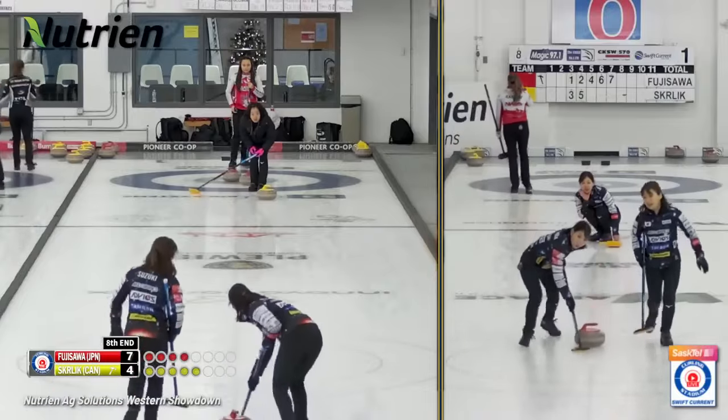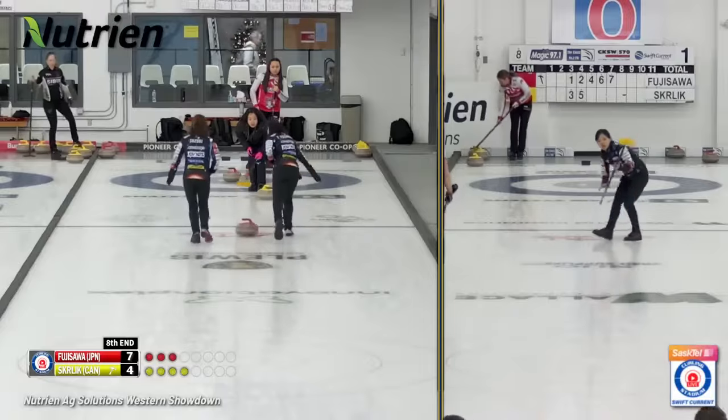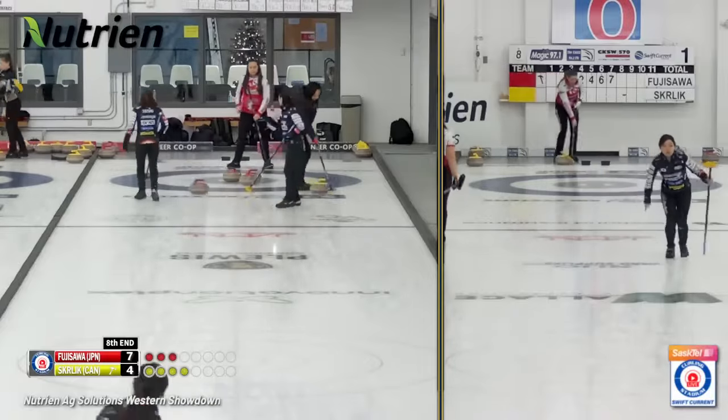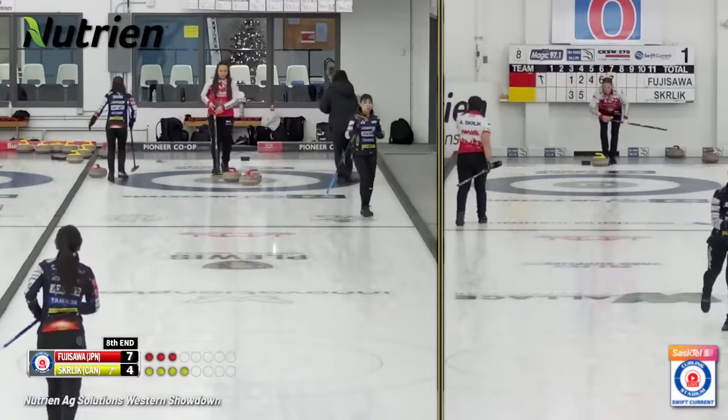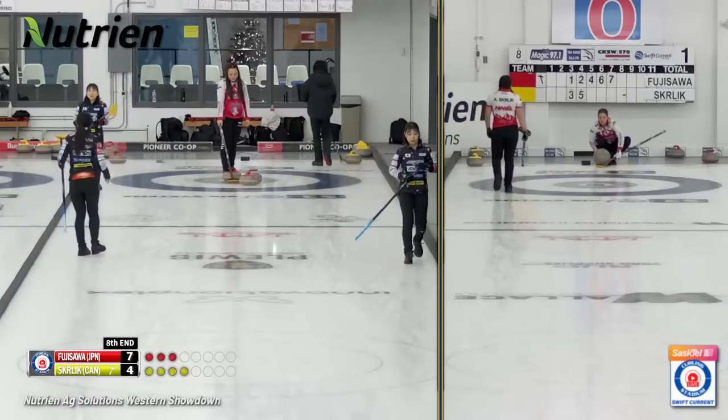Another rock above the rings there for Scarlic. Yeah. And an easy peel. Might be biding her time. Wasting rocks, perhaps.